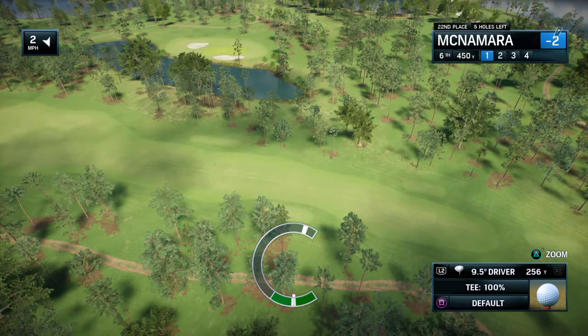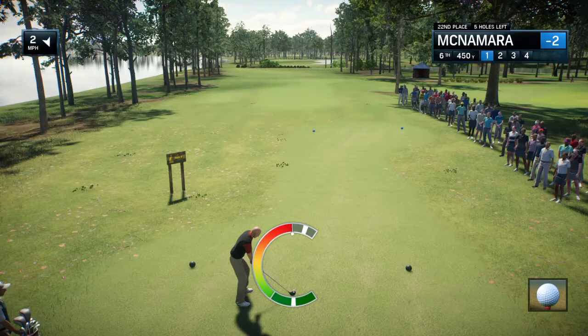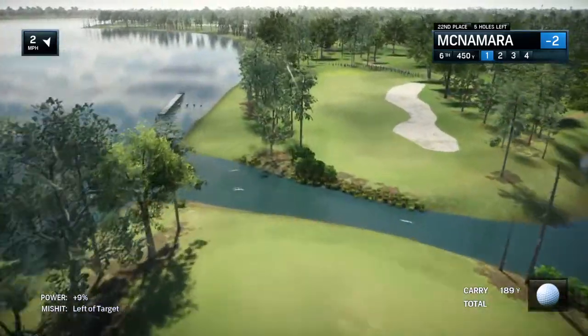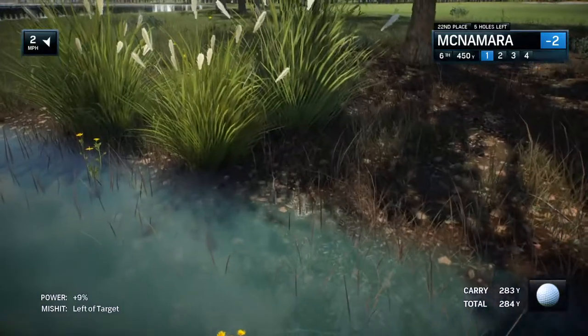Par 4 sixth here at the Wetlands, 440 yards and water to deal with. Two choices here, Rich. Lay it up short of the Wetlands, or, well, chance it, be brave enough, tee it up and flash it across the Wetlands. Just a mere short iron into this lengthy par 4.